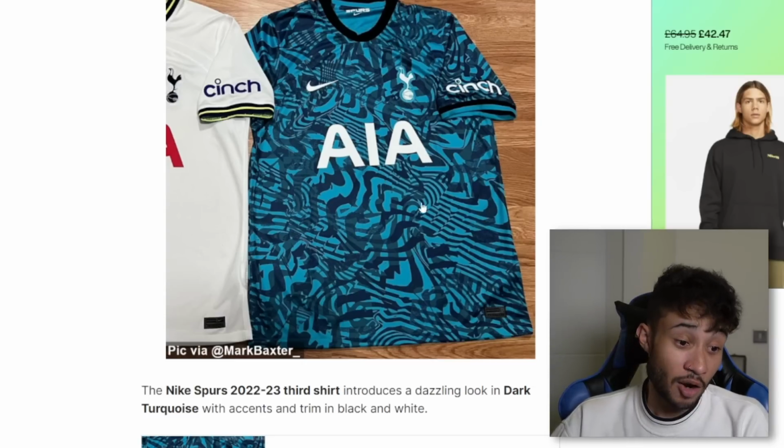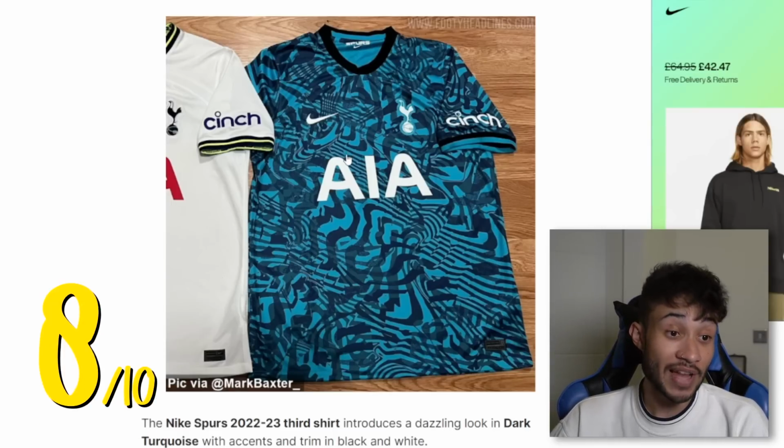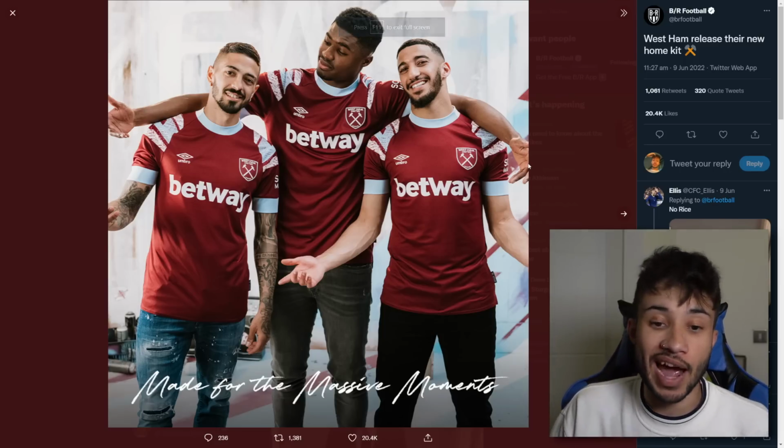Third kit, that's kind of wavy. If that was a buttoned up shirt, I'd wear that to Ibiza. I would probably give that, this is going to be controversial, I would give that like an 8 out of 10. All right, on to West Ham now, penultimate team that we have got here.